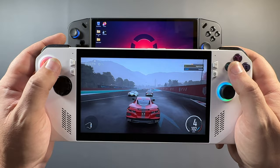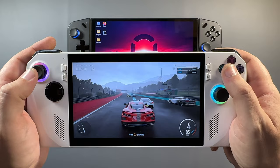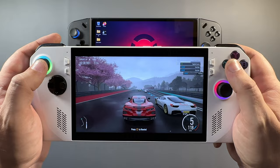There's just a lot to these devices and a lot of different things they offer to different gamers and different people. And you really want to do your research and decide which is really going to be the best for you. I really truly love both of these devices, but they certainly both have their flaws, but they also have their great points as well.